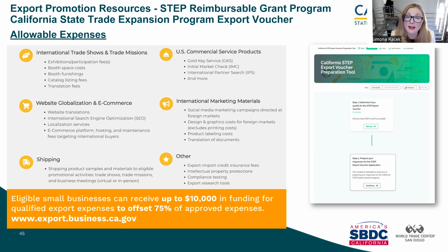However, keep in mind, this is a reimbursable grant, so first you have to submit an application. So you determine if you qualify, you submit an application, you wait for pre-approval, and then you implement the plan that you submitted with all the expenses that are allowable. And once you submit proof of implementation, you receive a check in the mail.